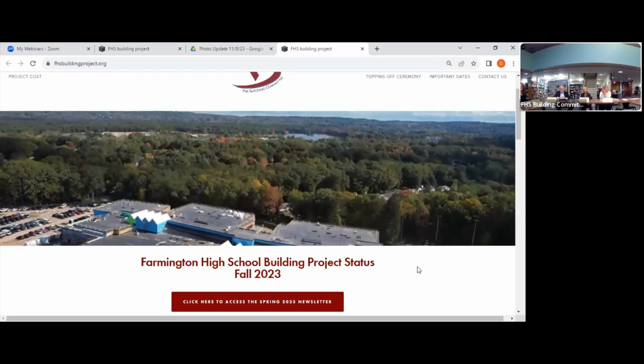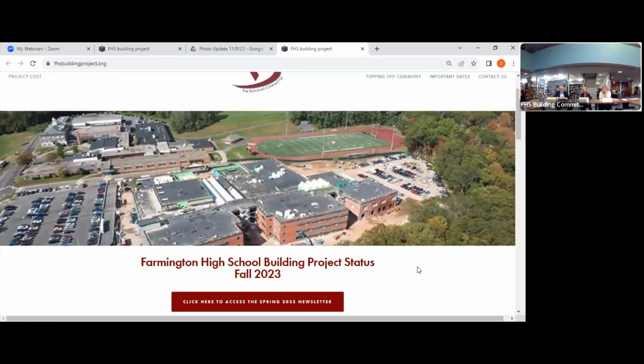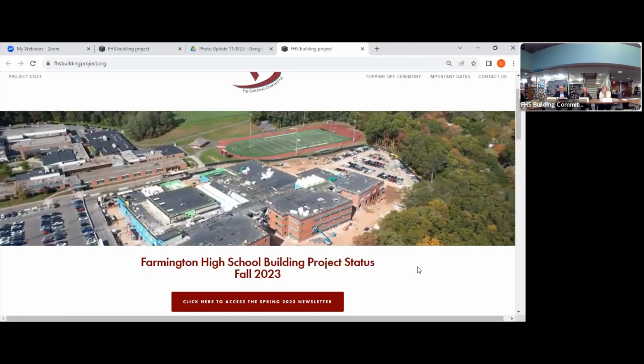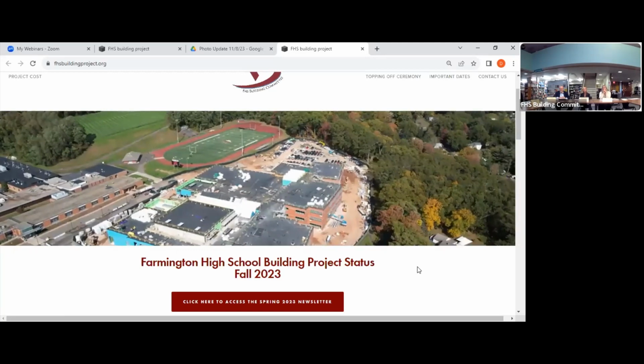It was good timing with the leaves still on the trees. It looks nice. It was a nice day. Yeah, pretty cool to see. And that was a few weeks ago.